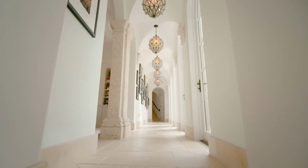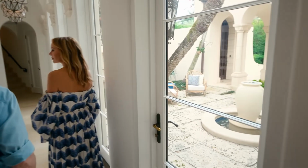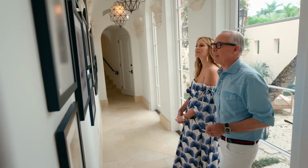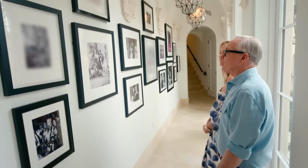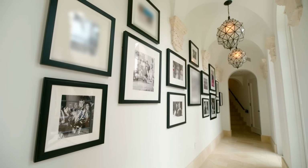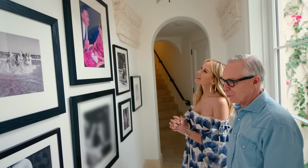So this is a gallery or hallway leading to other bedrooms, also leading to the outdoor courtyard. And this collection of photographs was originally in the dining bar room of the Raleigh Hotel in Miami, which we owned for a while. There's some good ones of different characters. It's fun. From Andy Warhol to Jackie Kennedy to Karl Lagerfeld. A lot of very iconic photographs.